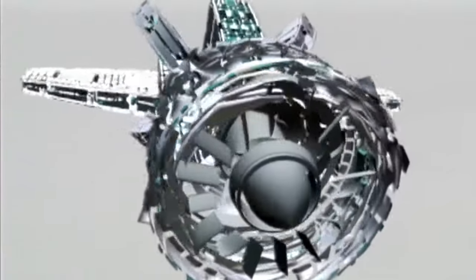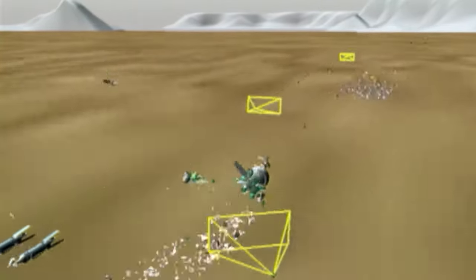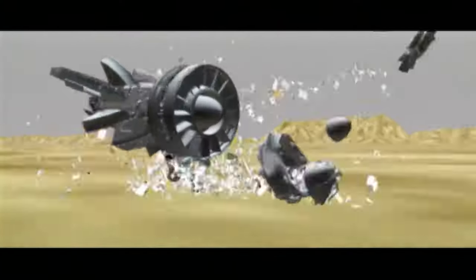George wanted the pod crashes to have much more of the energy of a Formula One car crash, where it's not a lot of flame. That's not really what it's about. It's about inertia. These things hit, and they just sort of keep going and going, and parts shred off of them, and they tumble, and pieces go everywhere.